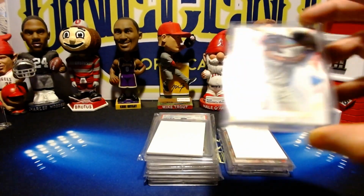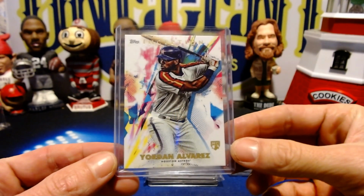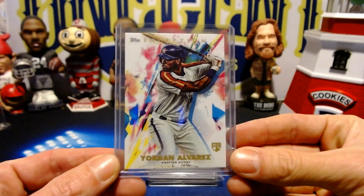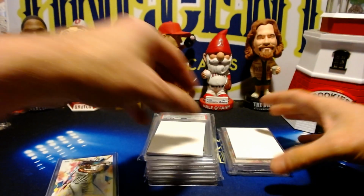I got pretty lucky in one of the boxes. So first card was a Yordan Alvarez rookie card from Topps Inception. Pretty sweet Yordan there. That is one of the base ones though. But nevertheless, a Yordan Alvarez.